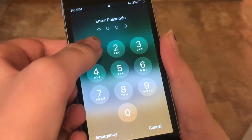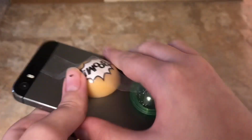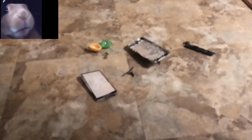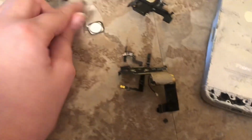Alright, guys, now we're gonna drop the less durable, older iPhone 5S. It's in perfect working condition. Oh, it died, but whatever. Okay, we're gonna drop it in 3, 2, 1. Alright, guys, checking out the damage. It is completely destroyed. This worked completely fine on the new iPhone 6, but of course the older iPhones just aren't as durable. Yeah, completely destroyed. The whole screen came off, the whole processor chipboard fell off.